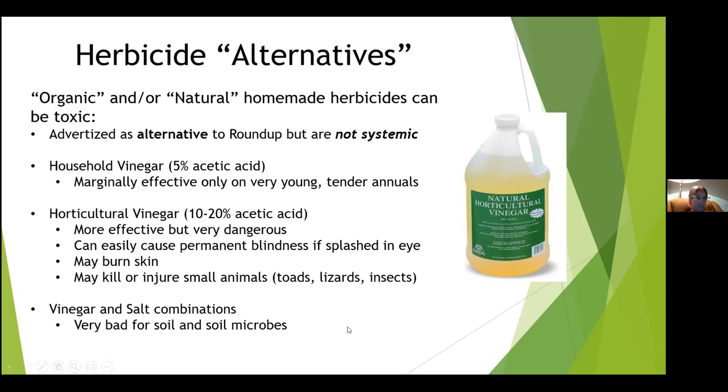They're advertised as an alternative to Roundup, but they're not systemic, which means that they will not kill every plant. They can do really bad damage, and they often will do bad damage not only to the plant, but to the person applying, or to the surrounding soil, or to the native little critters.